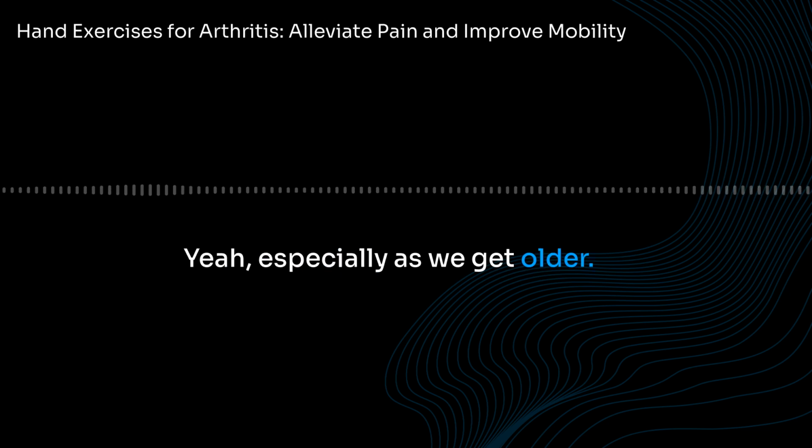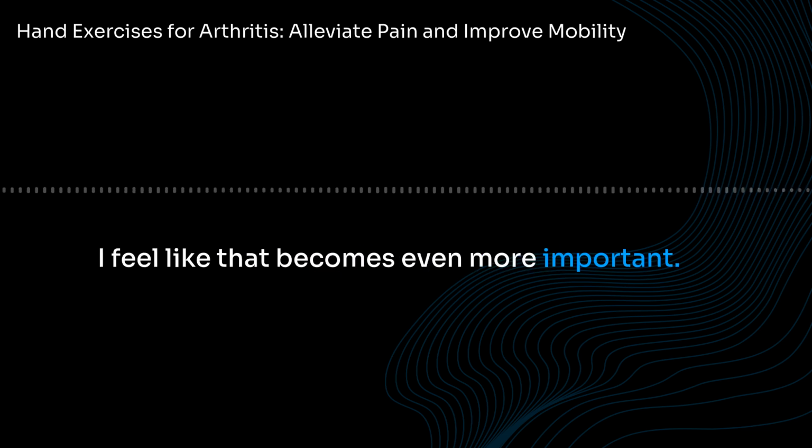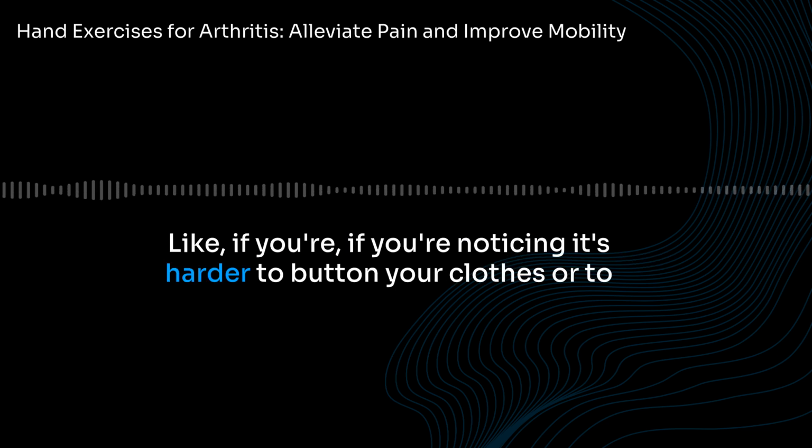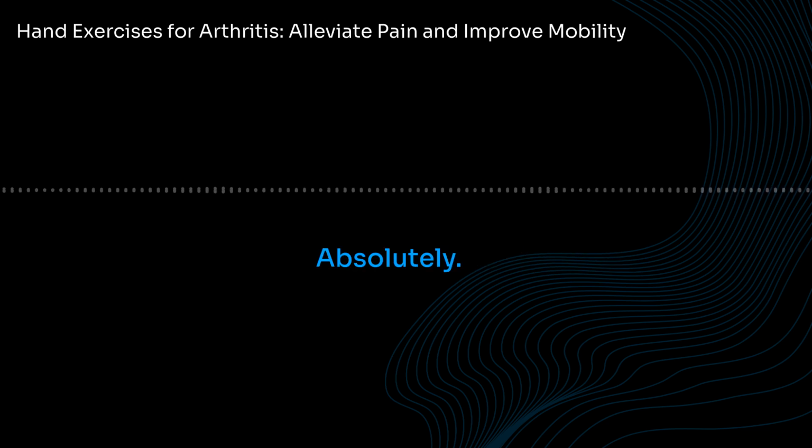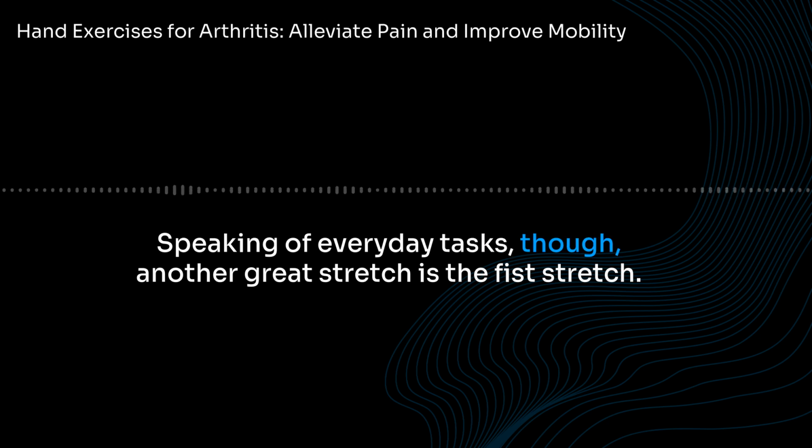Yeah, especially as we get older, I feel like that becomes even more important. Like if you're noticing it's harder to button your clothes or to pick up small objects, things like that. Absolutely. Speaking of everyday tasks, though, another great stretch is the fist stretch.